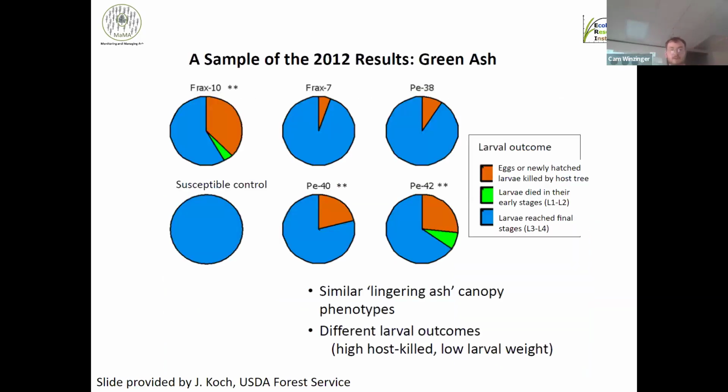So taking a look at some figures, I'll explain what the colors are. The orange is eggs or newly hatched larvae that were killed by the resistant tree. The green is larvae that died in early stages. We call them instar stages with our insects, so that's first and second instar. And then blue is the larvae that actually make it all the way to adulthood.